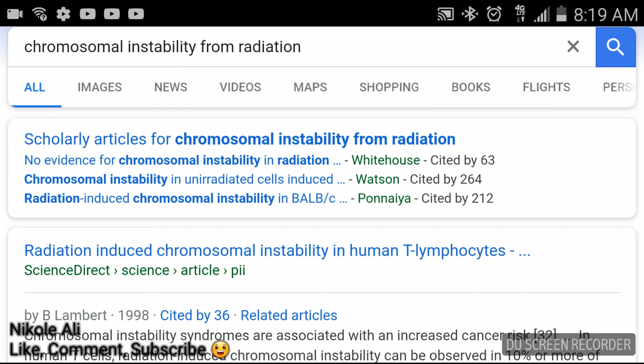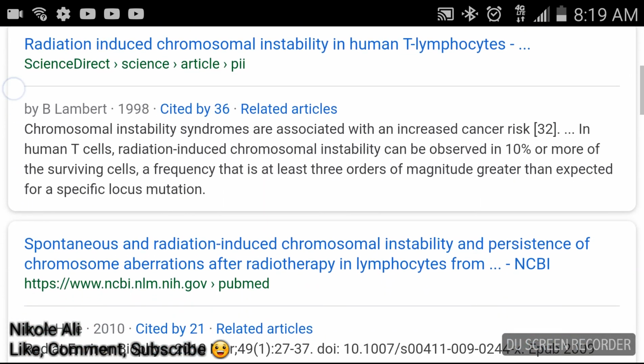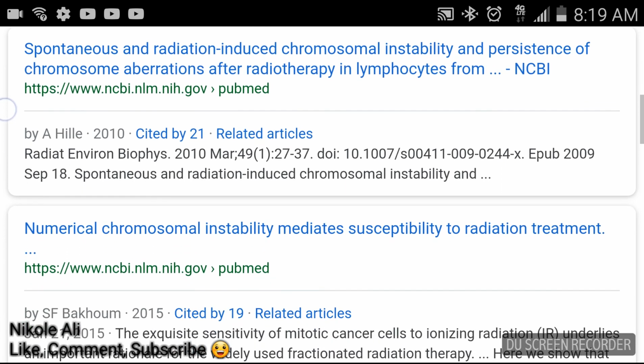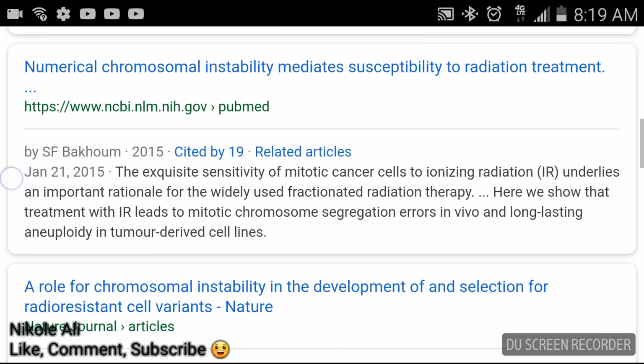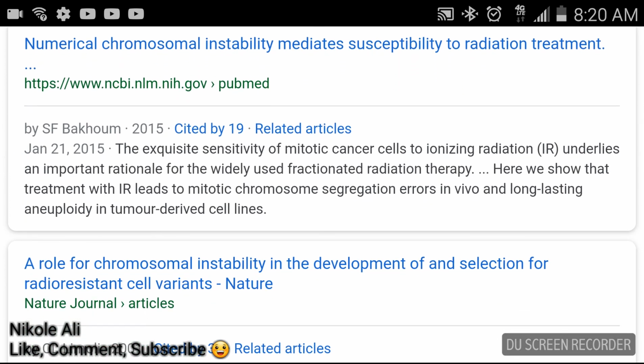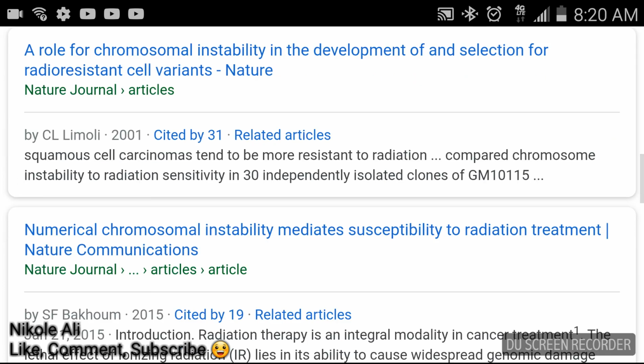But I just typed in chromosomal instability from radiation. And you have tons and tons of articles here from 1998. Radiation-induced chromosomal instability in human T cells. Spontaneous and radiation-induced chromosomal instability. Numerical chromosomal instability mediates susceptibility to radiation treatment. So that means the more unstable your chromosomes are, the more susceptible you are to radiation treatment. And that's for patients receiving radiation. So as you can see, it just goes on.